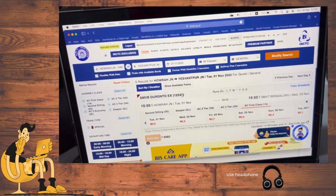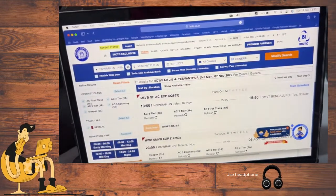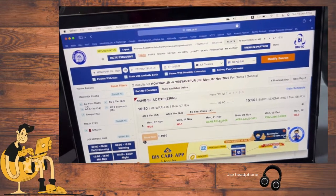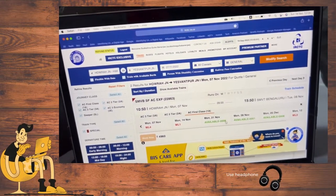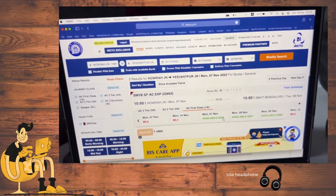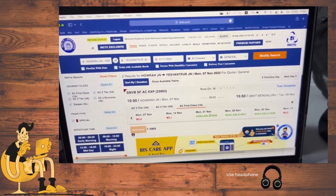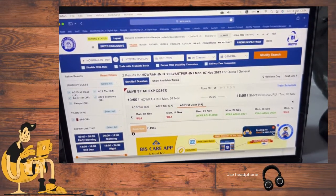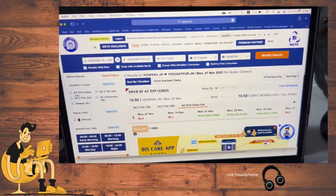Let's try the next week and see if it is available. Yes, so the earliest ticket that is available, this means that 8 berths are available starting Monday, 21st November, as of 18th of September. So you can imagine how far ahead you may want to plan.